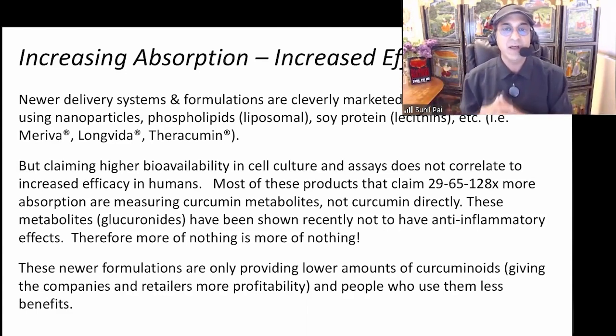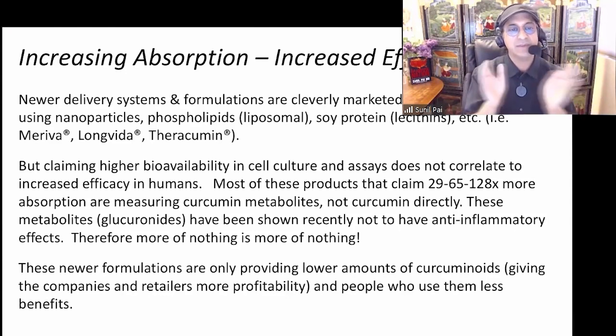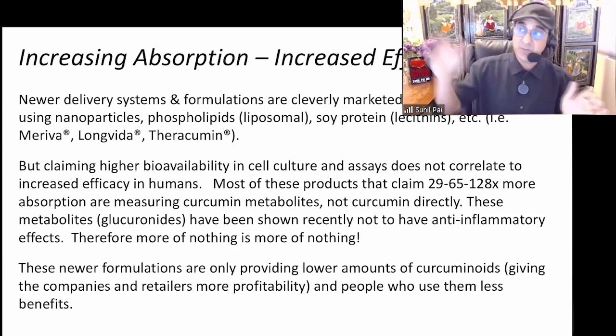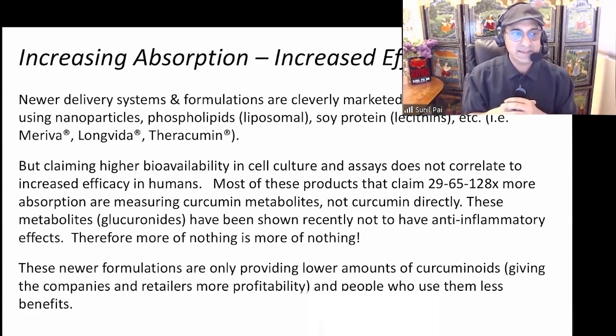So most of those products will have 30% curcuminoids, 10% curcuminoids. And what that does is it allows them to give you a cheaper product, or sometimes more expensive because they'll say it's higher absorbability. So the price point will be higher, but their margin is much, much less. And the profitability of the retailer is much higher.